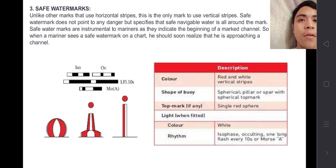Next is safe water mark. Unlike other marks that use horizontal shape, this one only uses vertical stripes. A safe water mark does not point to any danger, but specifies that safe navigable water is all around the mark. Safe water marks are instrumental to mariners as they indicate the beginning of a marked channel. So when a mariner sees a safe water mark on a chart, he should soon realize that he is approaching a channel. The color is red and white, vertical stripes.